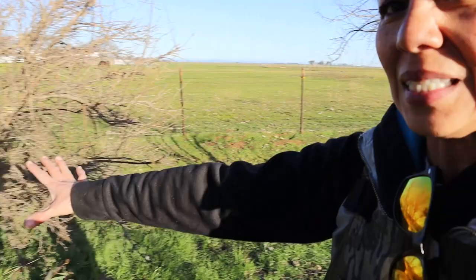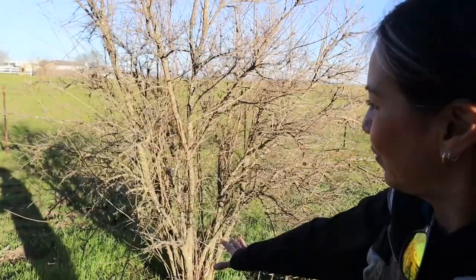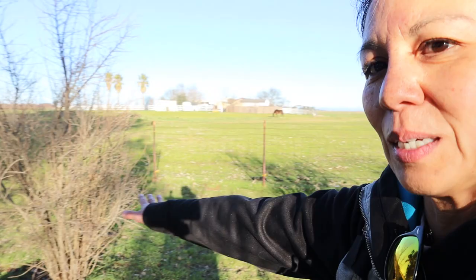Now this is what they did look like. We have quite a few of them that still look like this. I don't know if you can see how bushy and unruly that is. And here's another one, that one right there. I have not trimmed those because I want John to come out here and take a look at these and make sure that I did not over trim them, because I feel that I might have over trimmed them.